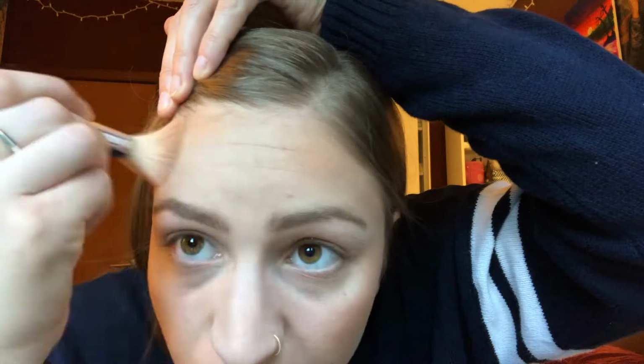So now I'm just going to be going in around my face to brighten up and warm up my face. Right near the hairline and bring it down. I always lift my hair up a little bit. Just go in. This just kind of brings it all together. Brings that color back, so I kind of just do it all around this part and then my cheekbones.